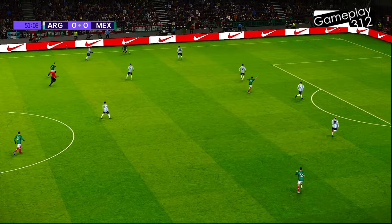Acuna plays it short. Romero. It's Messi, and the finish!